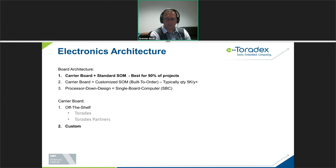Is it still used? Yes, it is used. This approach, number three, processor down design, is still used, but for technical reasons. Let's say if you ask us to design a product that is physically smaller than a SOM, then we cannot use the SOM and we need to do something like this. Or if you have very special power requirements, if you ask for power consumption in sleep mode of less than 20 milliwatts, then we need to do something like that. Okay, so let's say you decided to go with a carrier board and a SOM.